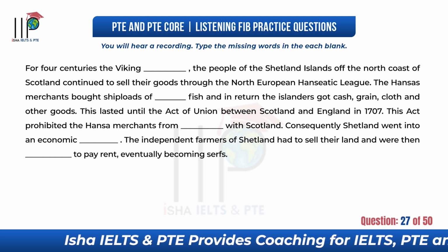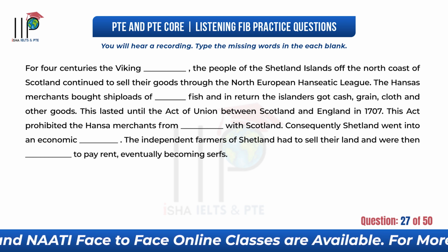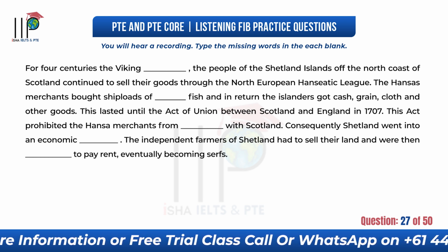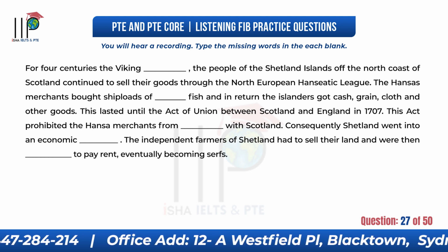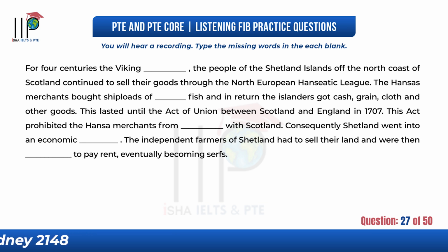For 4 centuries, the Viking declined. The people of the Shetland Islands off the north coast of Scotland continued to sell their goods through the North European Hanseatic League. The Hanse's merchants bought shiploads of salted fish, and in return, the islanders got cash, grain, cloth, and other goods. This lasted until the Act of Union between Scotland and England in 1707. This act prohibited the Hanse merchants from trading with Scotland. Consequently, Shetland went into an economic depression. The independent farmers of Shetland had to sell their land and were then obligated to pay rent, eventually becoming serfs.